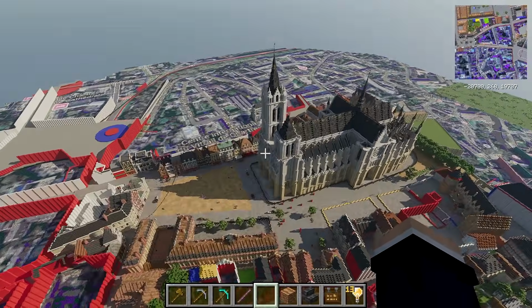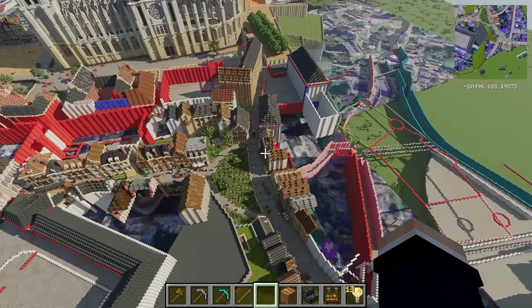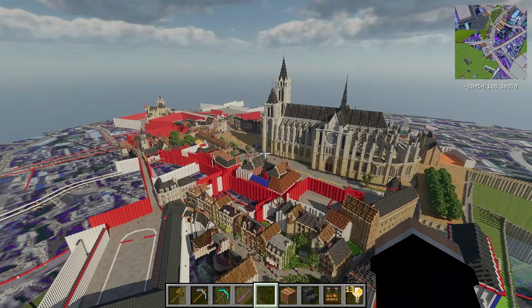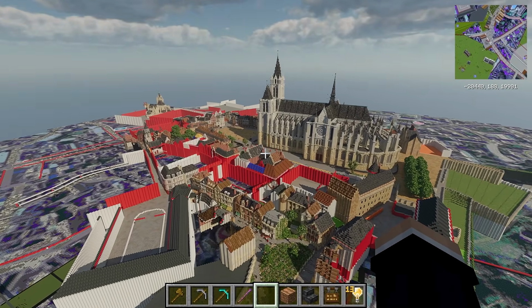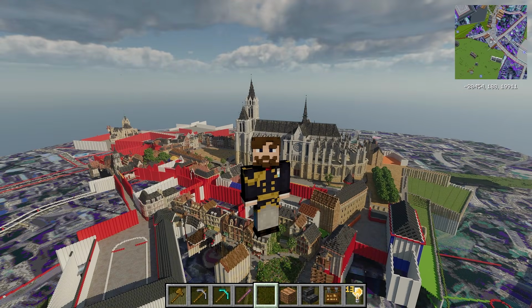It is a beautiful city, and I can't wait to see how this grows. Good job, and keep up the hard work, because I know you're on quite a bit and you're building a lot of stuff, and it's always nice to see. So, with that said, let's move on to our next location.